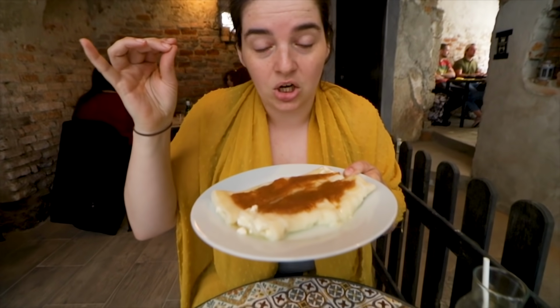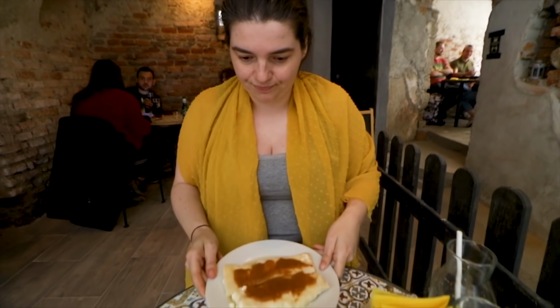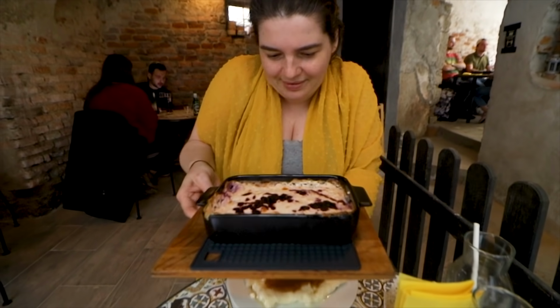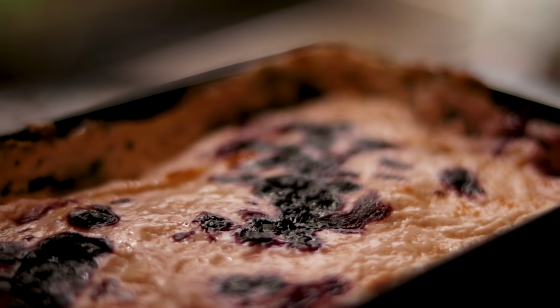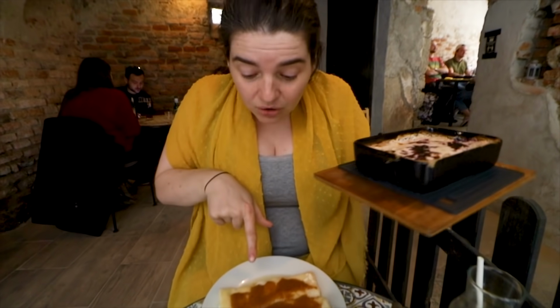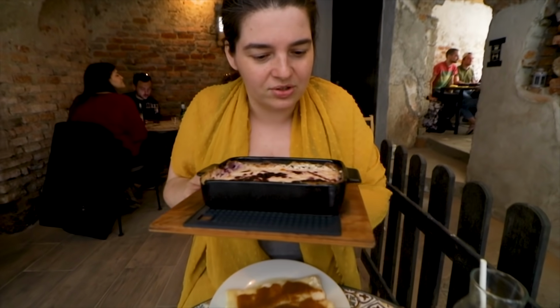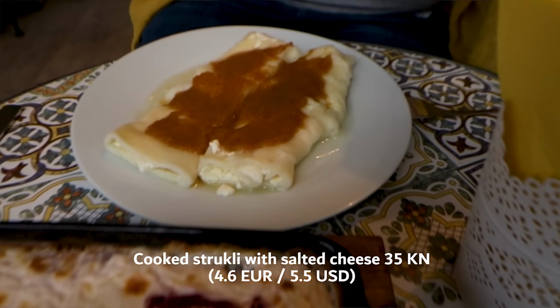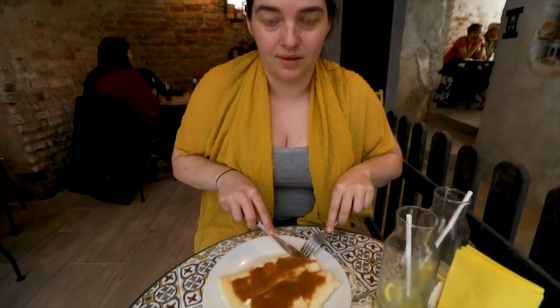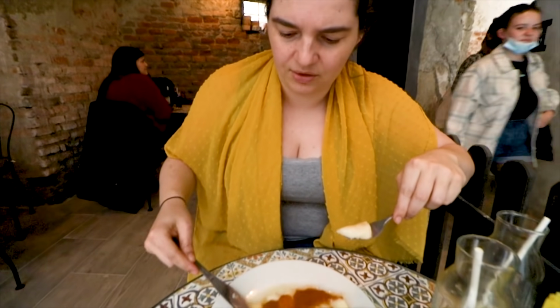This is the cooked salted cheese strukli. And this, careful, I want to pick it up. This is the gratinated one, the sweet one, we think with blueberry. Now when we ordered the cooked one, especially, the girl told us that out of all the foreigners who try it, about half love it and the other half hates it. So very curious to see which half we're gonna fit into. Start off with the salty one here. So dough filled with salty cheese, something on top.